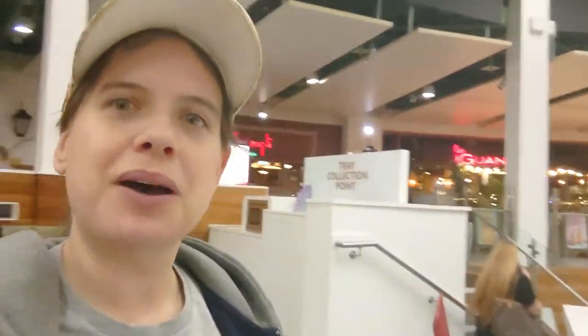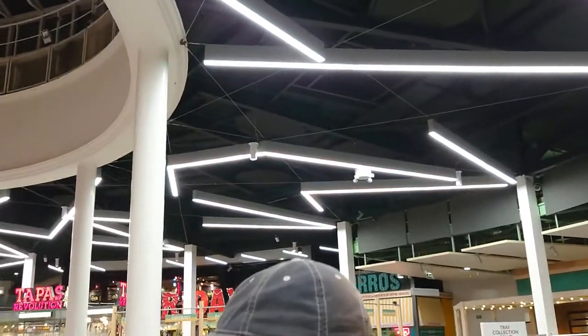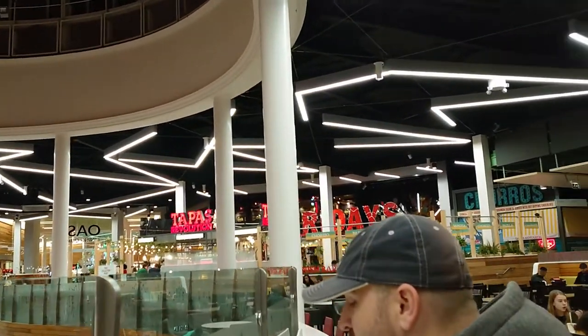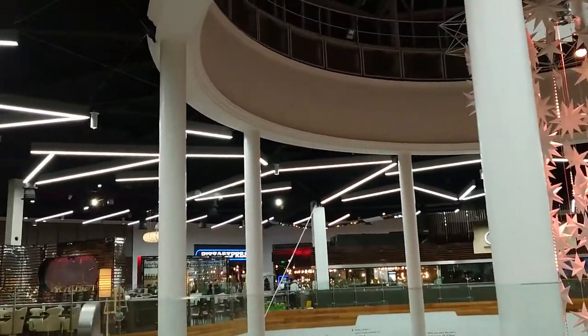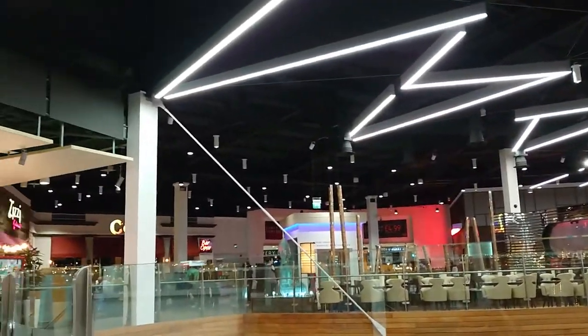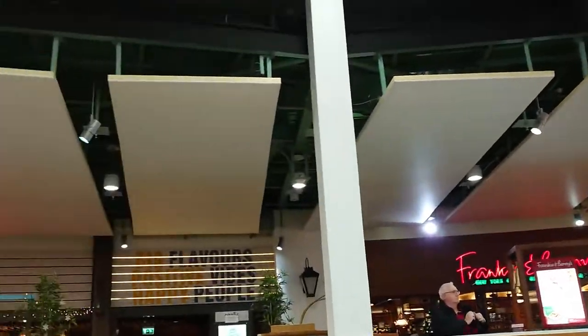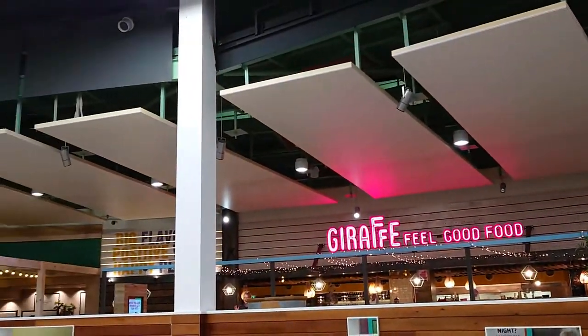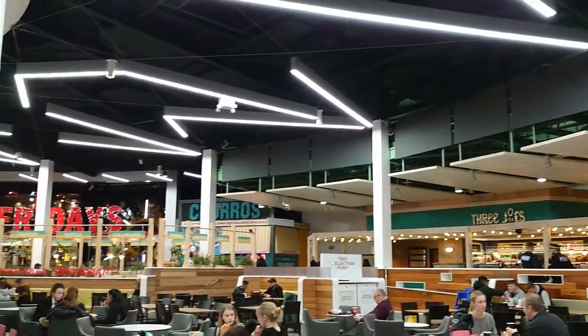So, just stopped to have some food in the food court at Meadowhall. As you see, there's Frankie and Benny's there, look. There's a tapas bar over there, and there's a TGI Fridays, Pizza Express, some other pizza bar, Frankie and Benny's, Giraffe Foods. There's loads more downstairs, I'll show you them in a minute.